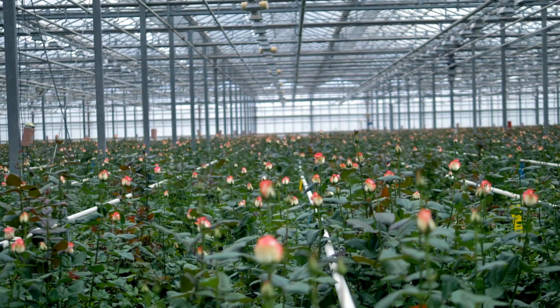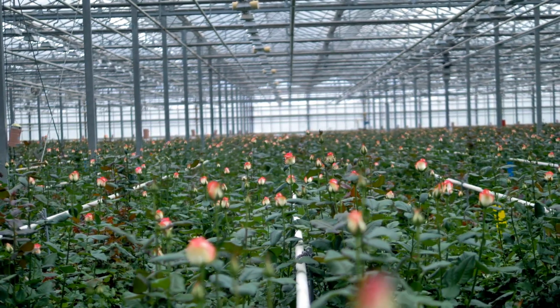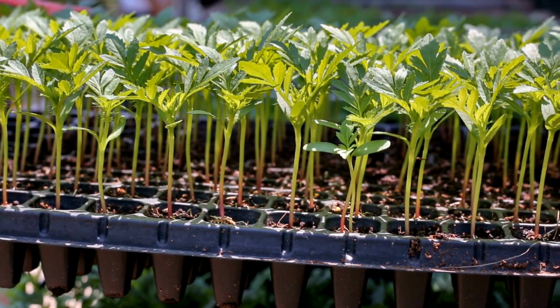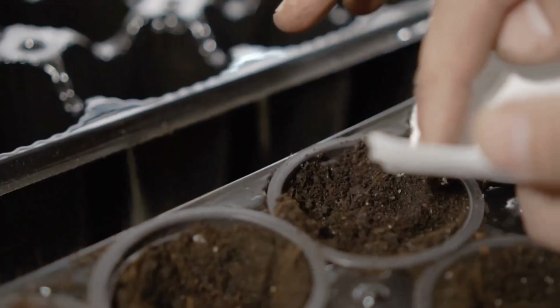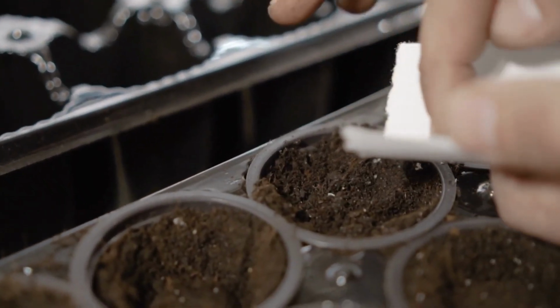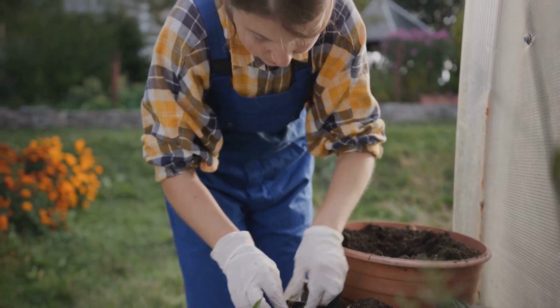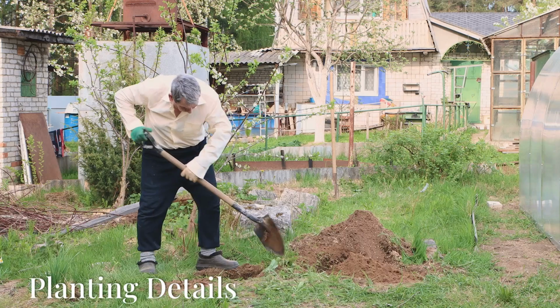For roses, it's best to start with established plants from a reputable nursery. Marigolds and other companion plants can be started from seeds or purchased as seedlings. If starting from seeds, sow them indoors 6 to 8 weeks before your last expected frost date, then transplant them outdoors once the risk of frost has passed.